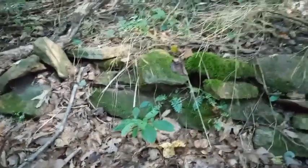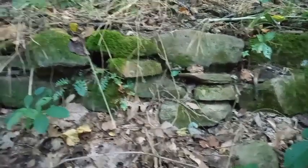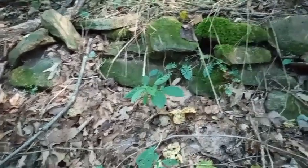Alright, guys. Thought you guys would like to see that. I always like finding old stoneworks in the woods, because I am way out in the middle of nowhere right now, and it's kind of hard to imagine people living this far out.